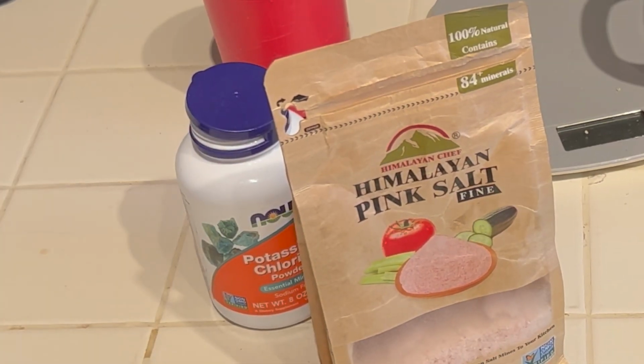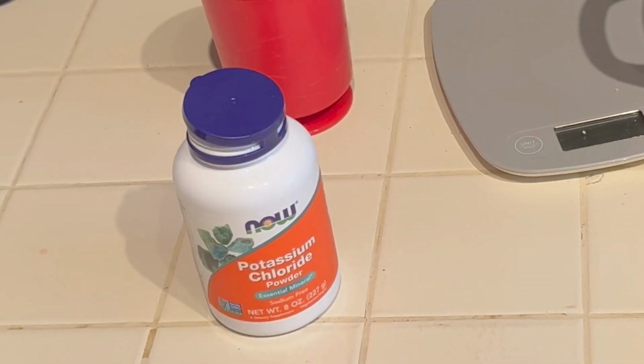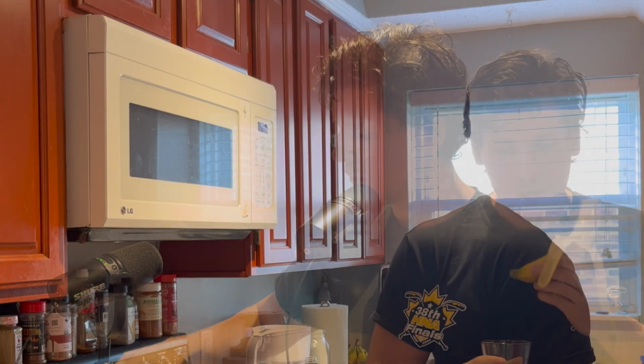Now I want to make sure my electrolytes are good. So I've also got this Himalayan salt and also got my potassium chloride. Now the potassium chloride is not going to be as important in this video as it's been in my other videos because I'm going to have a banana. Bananas have a lot of potassium in them already, but I'm going to sip on this throughout the workout so that I'm constantly replenishing those electrolytes.